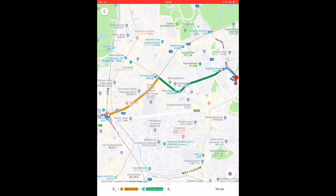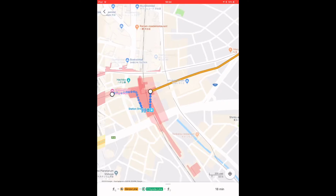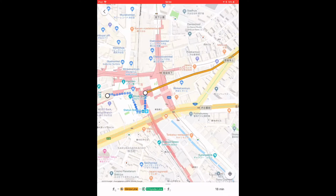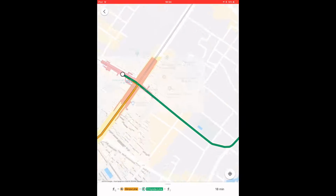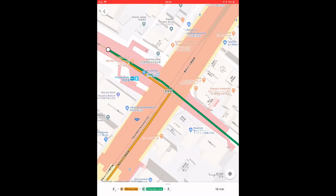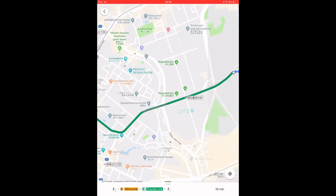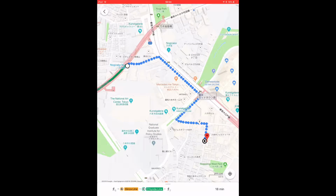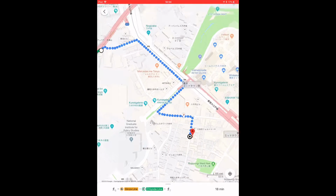So here you can see the route. Here you can see you have to walk, and then you have to go to the yellow line, and then you have to go to the green line, and then it will end at the train station, and then from the train station you have to walk again.